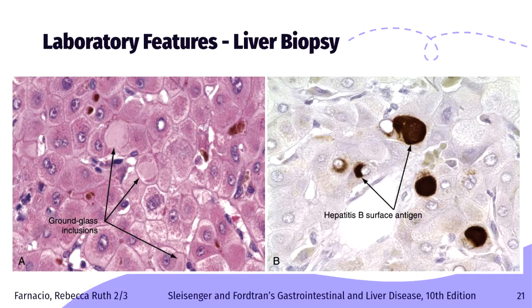Section B. Here in this picture, you can see that there are ground glass inclusions in the hepatocytes, which are the only histological feature noted in routine light microscopy that is specific for chronic hepatitis B. So ayan, yung mga ground glass inclusions. These inclusions represent large amounts of hepatitis B surface antigen in the endoplasmic reticulum. And on the right, we have an immunohistochemical stain for the hepatitis B surface antigen. Note the brownish inclusions correspond to the ground glass inclusions seen on the left picture.